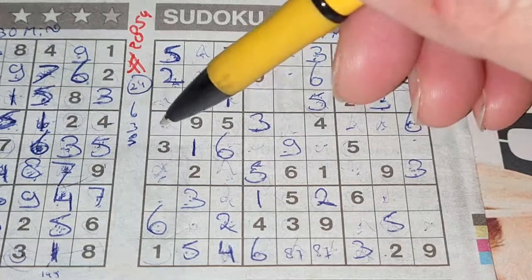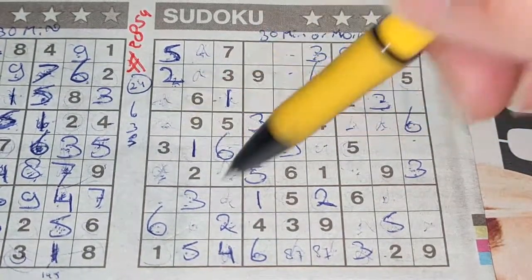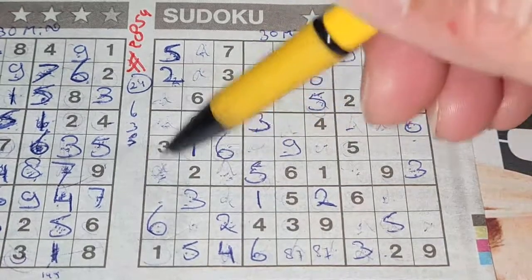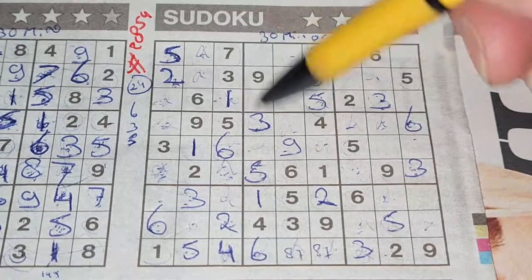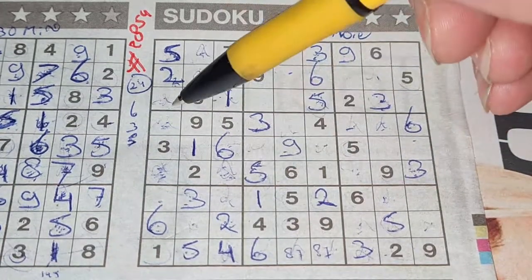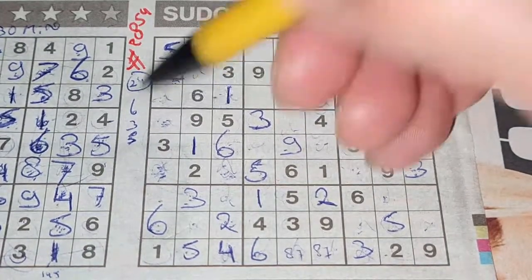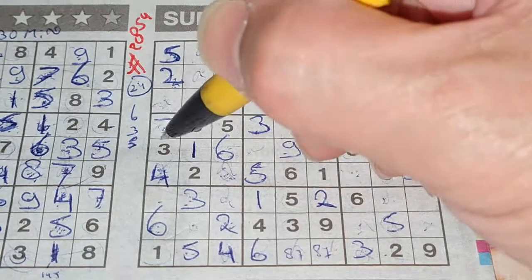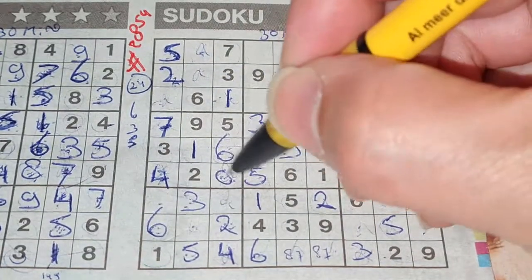3 missing numbers in this big square. The 4 is missing, the 7 is missing, and the 8 is missing. And look, we have a 7 and a 4 here. So no 7 and a 4 in this box. The 7 and the 4 go in those 2 boxes. We see there 4, no 4 there. 4 should be here and the 7 goes there. 1 box left in this big square for the number 8.